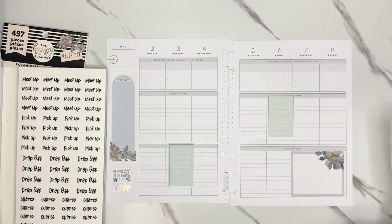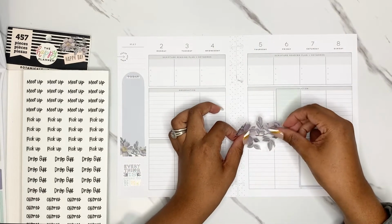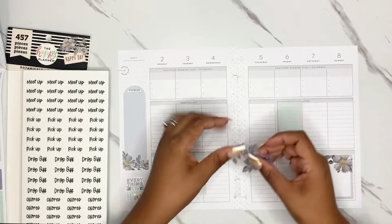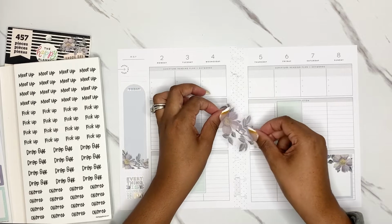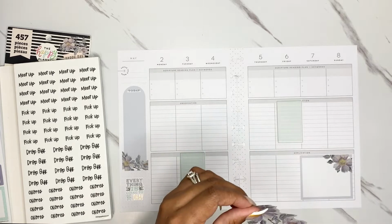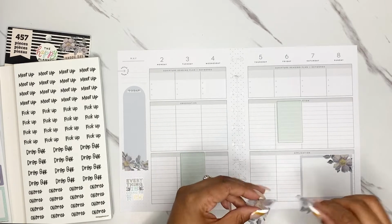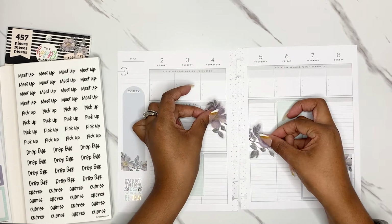Okay, let's pull in some of the florals. This is a really big floral. I am going to, how do I want to do this? I really want this to be like, okay, I think what I'm going to do, I'm going to be brave-ish. I have no clue how this is going to look. All right, what I want to do is I want to put some here and some here, kind of like that.